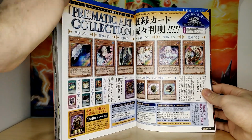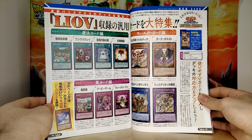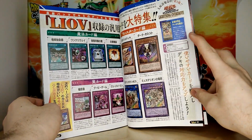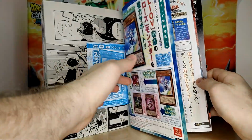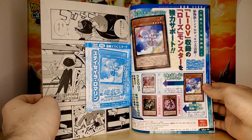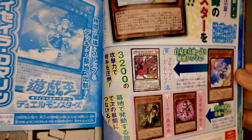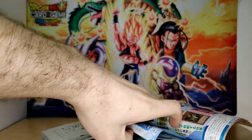A very interesting holo pattern, I must say. No idea what this is. Leov? Or I assume this is Lightning Overdrive is probably what that stands for. I don't know why they would abbreviate it like that, though. That's very weird. Alright, and then we are on to the promo card. A couple of other cards at the bottom there as well. Isn't that a version of Black Rose Dragon? I'm not exactly sure, to be honest, but it definitely looks like it.